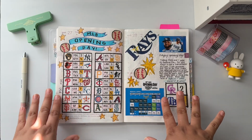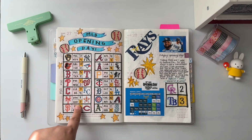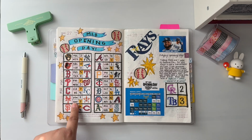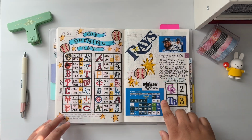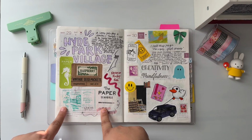This was opening weekend for the MLB. I cut out all the logos for the teams, put in all the scores and everything, so that was fun to document. And we actually went to the Rays game that day, so that was really cool to see their opening day.